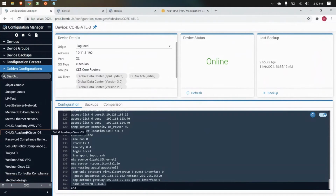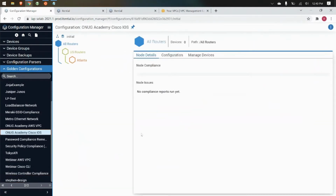And so let's start very simply, because we always have to start simply. And so what we can do is we can build a golden configuration tree. So I have 3 sections here that I've pre-built. And now we can start to take a look at our configuration and fit them into this tree.